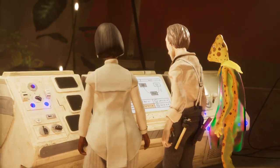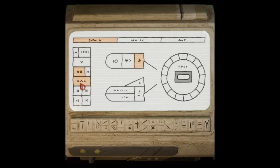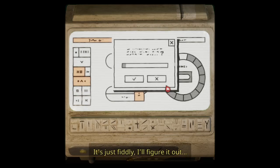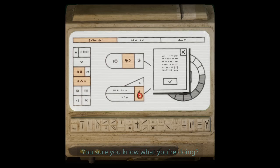Uh-oh. This would do something, this would not do something, this would do something, maybe this. Yep, that looks great. This one. It's just fiddly. I'll figure it out. What are we doing here? You sure you know what you're doing? No.